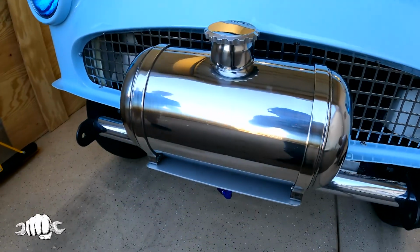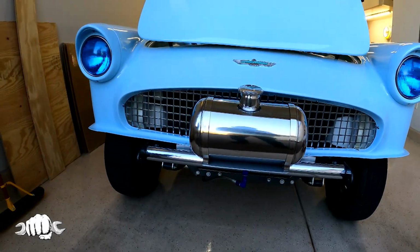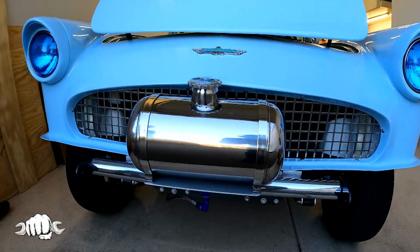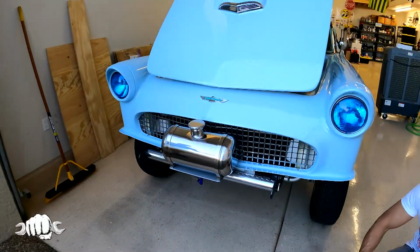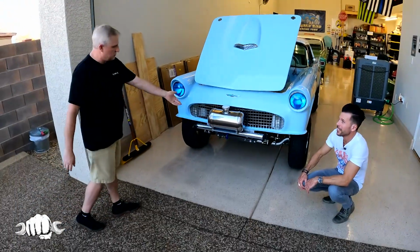Now, I don't have that set up to run gas for safety reasons, but I do have it set up for a catch can. It's my third catch can off the motor, so if the motor was to overheat or something like that, it's actually going to capture it all into the tank.